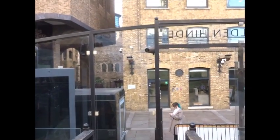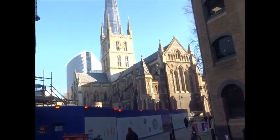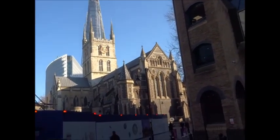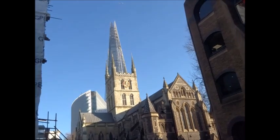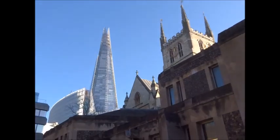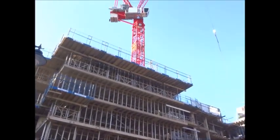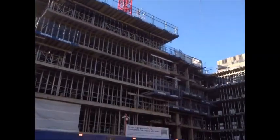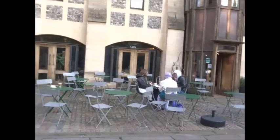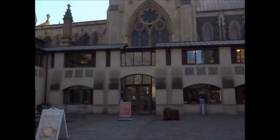Very few visitors, funnily enough. Picture of the old and the new. Southwark Cathedral, I think it's pronounced that, Southwark Cathedral. And behind it is the Shard. Here you have a huge construction site. Looks like a nice place to have a coffee. Okay, so shall I go inside? Let's see if it's.